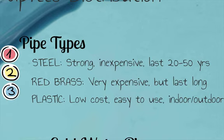I remember in a house I lived in North Scottsdale that was built in the 80s, the city actually had to come in and replace all the plastic piping that was in everyone's front yards because it was leaking and failing.